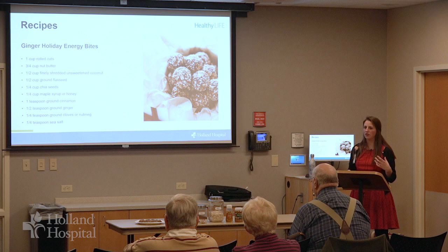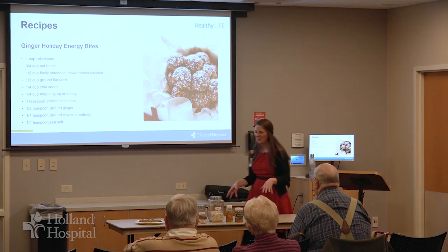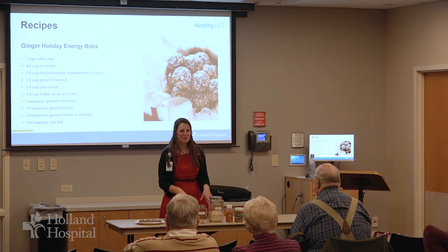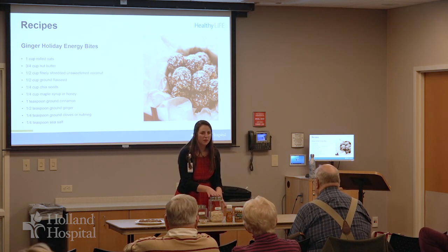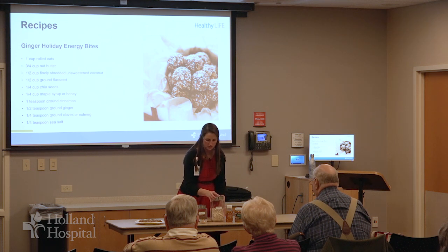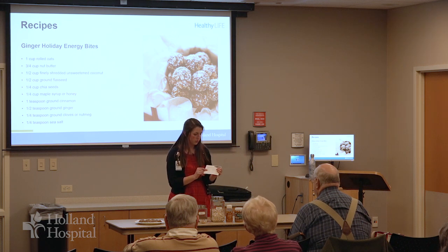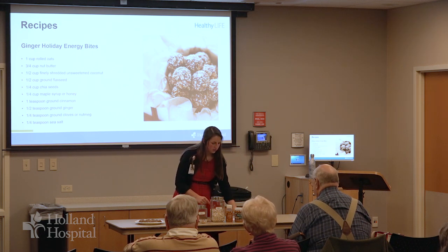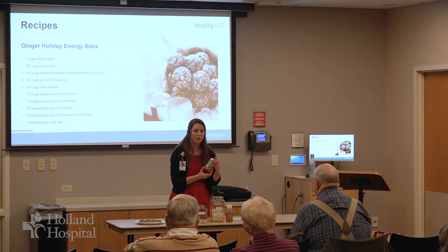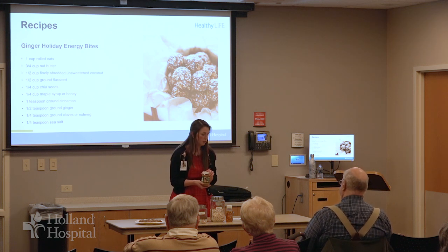These are Ginger Holiday Energy Bites, and I actually have some here today. I don't know if you guys can all see me okay, but what I did was I brought the ingredients from home, and it calls for oats. I just brought my oats from home, and I have the recipes back there for you. It calls for 1 cup of rolled oats, and it calls for 3/4 cup of nut butter. I used peanut butter. That worked well for me, and I thought it tasted nice, but you can use any nut butter that you have.